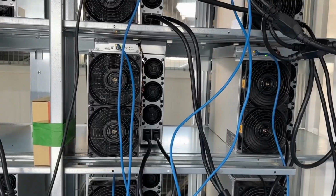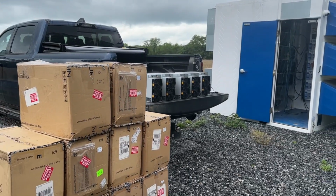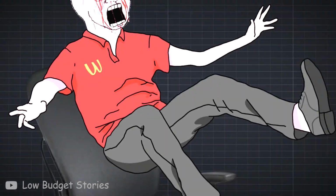I'm mining. I'm mining a lot. But how much am I earning? What coins am I mining? What miners am I operating? What's going well and what's going freaking terrible?